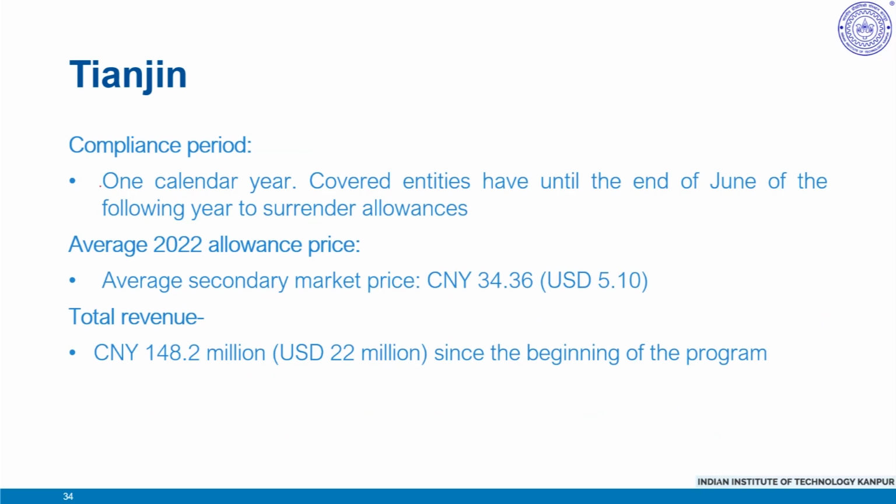Next, in terms of compliance period, it is 1 calendar year and covered entities have until the end of June of the following year to surrender allowances. The average allowance traded price in the secondary market was around $5.1 and total revenues amounted to approximately $22 million since the beginning of the program.